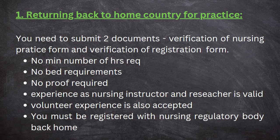Then this is to be noted that even your experience as a nursing instructor or as a researcher is valid, and even voluntary experience is accepted, and you must be registered with the nursing regulatory body back home. This is of very much importance, because sometimes we only send the verification of nursing practice form, but then later the CNO asks for the verification of registration form also, right? So you have to ensure that you are registered back home with your nursing regulatory body.